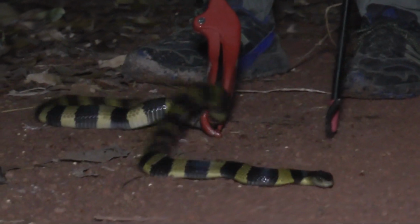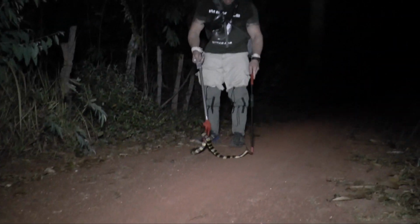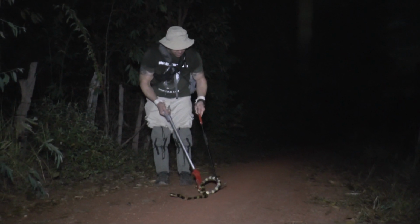But really cool. It's a full moon tonight, and we have not been finding too many animals, and we had just decided to turn around and go back and call it a night. We found this guy rooting around in the grass. Pretty lucky.